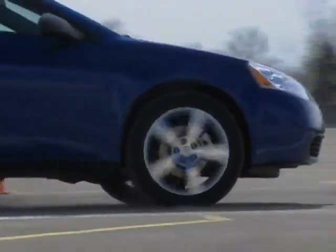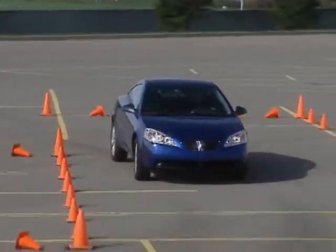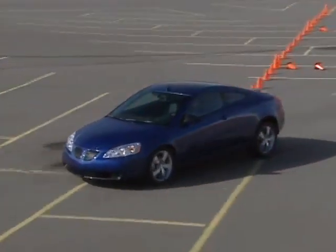Buyers of the new Pontiac G6 Coupe can feel confident that they're driving a vehicle with a strong complement of safety and security features.